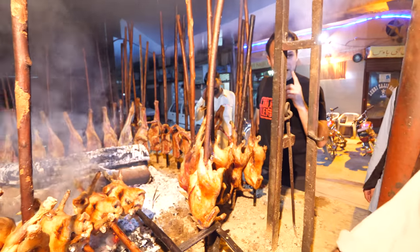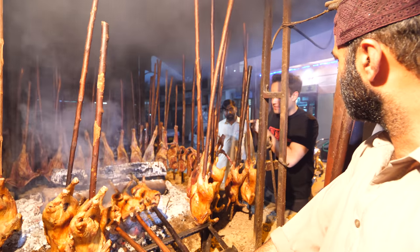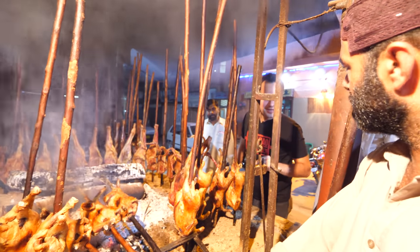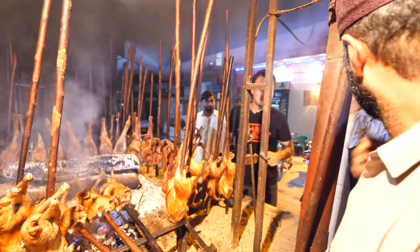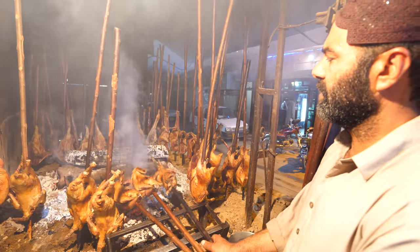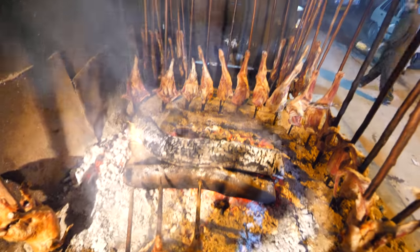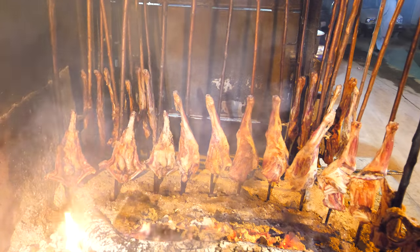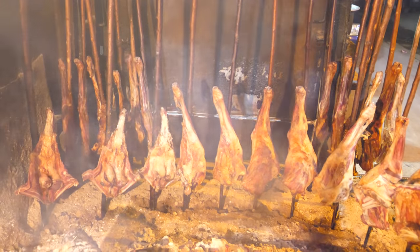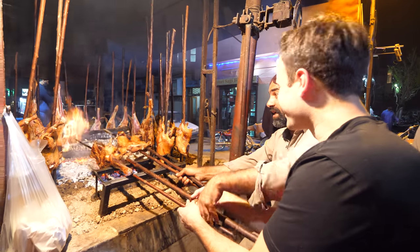Baya, can I have ek leg piece, please? Ek leg, please. And maybe one chicken. Thank you. We're gonna try it out. For here. Thank you. This is the chicken sanctuary, the chicken bed, the chicken oven. And look at that in the back, guys. We have the pure mutton leg piece. Mutton leg roast delight.